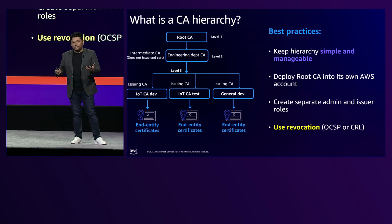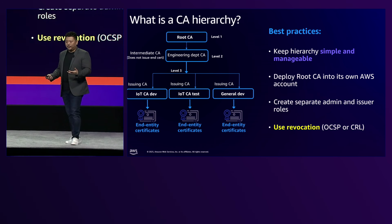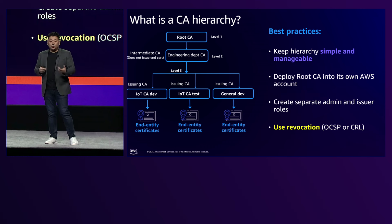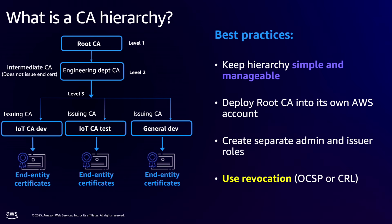The big thing to keep in mind is keep your hierarchy simple. The more CAs you have, even though it's a managed service, it is just more overhead. Deploy the root CA in its own AWS account. You can take that account and restrict who even has access to it, which helps you protect that root CA even better. And then you could create separate admin and issuer roles.